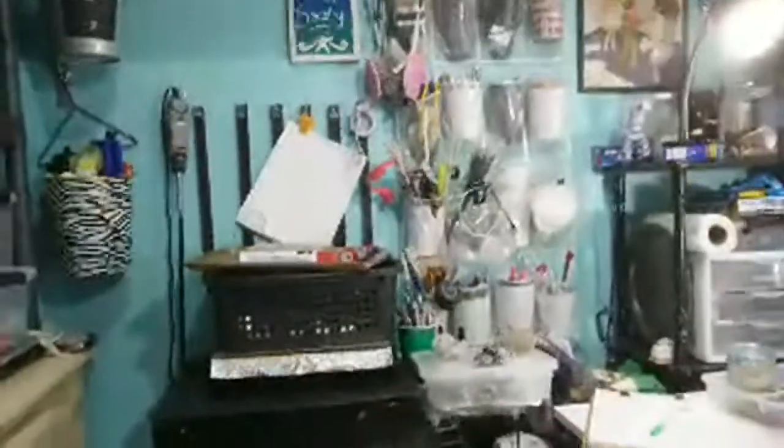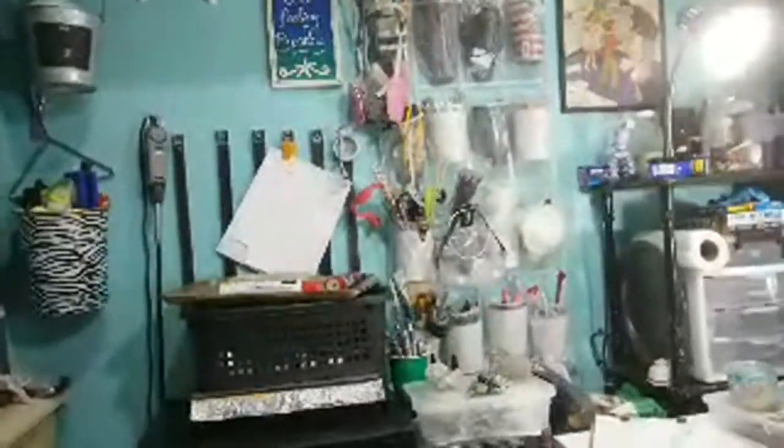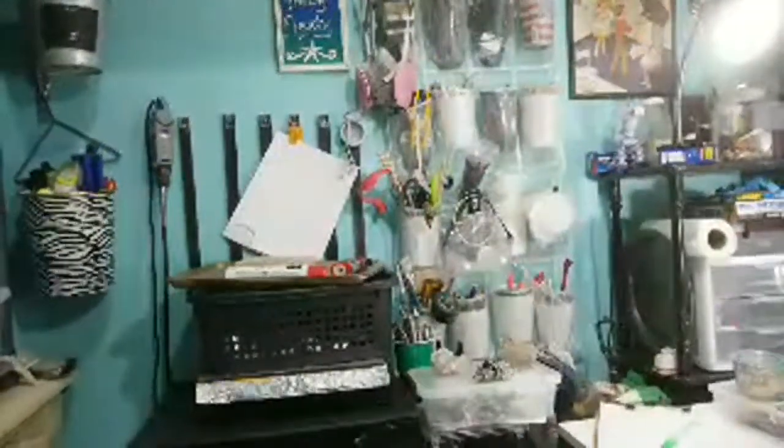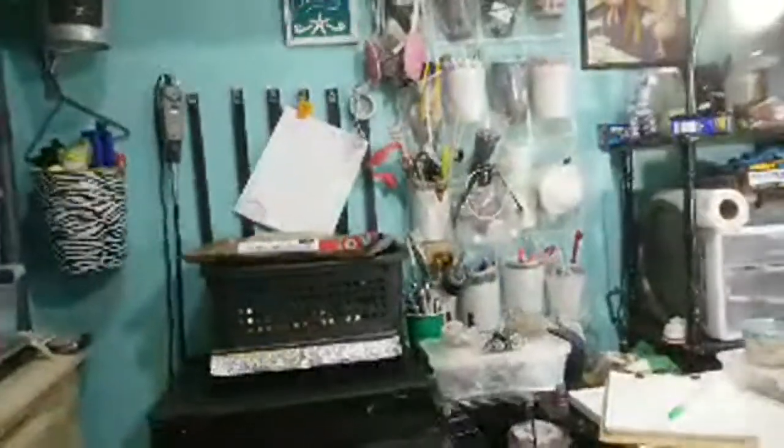So there's that thing that was hanging on the door. I just cut it, and then I put little plastic dollar store cups in there, just to make it a little more solid.